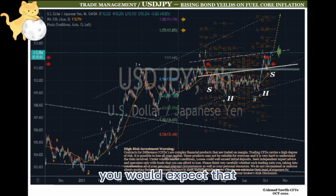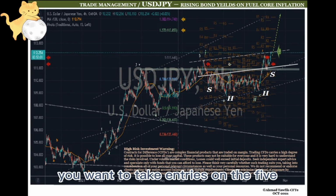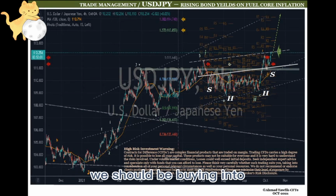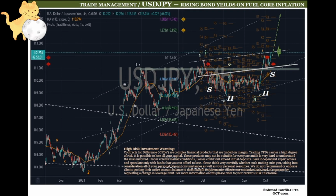you would expect that this market probably will only be going up. You want to take entries on the 5 and 15-minute charts. Any negative momentum that we see there, we should be buying into. Again, this is a very conservative target here, 114.7. You're probably looking at 118 and 119 for this kind of move.